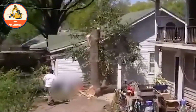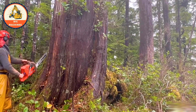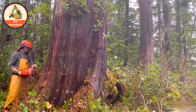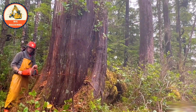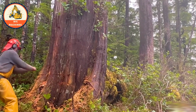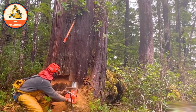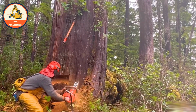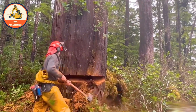Goodness. That tree removal went wrong. Cutting down a 26-foot tall tree is no small feat. Timing is everything. Catch it in the right season and perfect conditions for a clean cut. Be it the cold of winter or the heat of summer, this guy knows when to cut, but nothing beats the thrill of seeing a giant tree go down.